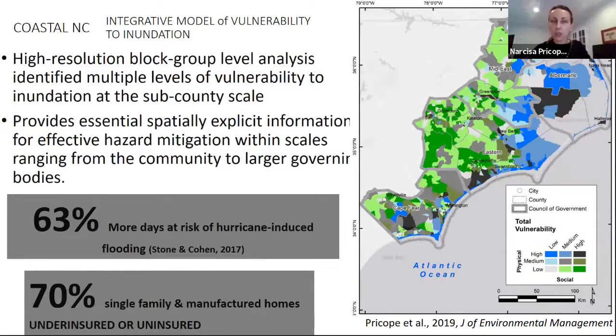And then we created an integrative index of vulnerability at the block group level, which hadn't really been done before in this way at this scale. So we were able to tease out places where we have an intersection of that high physical vulnerability, based on where structures are currently built in the 100-year floodplain, and who lives there, what the socio-demographic profiles of those people are, and you can find the paper, as well as the data, in the Journal of Environmental Management. So this was a cool exercise. It helped us zoom in on some vulnerable locations.